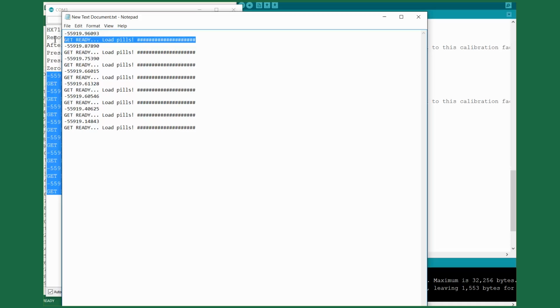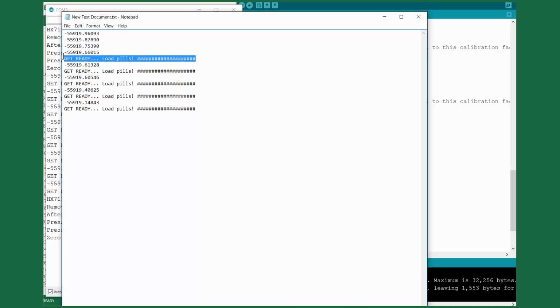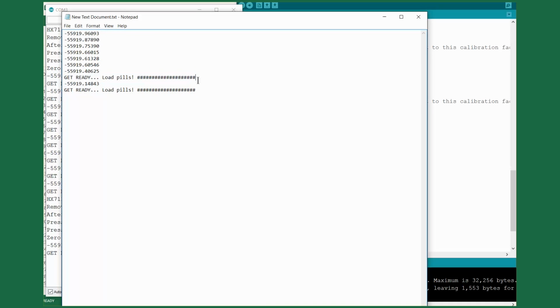So what our program could do is it could look at the difference between each pill being loaded, average out the differences, cut them in half, and then use that as a trigger point. This isn't really the best, most efficient way to do this, but we had to have our pill load reminder.